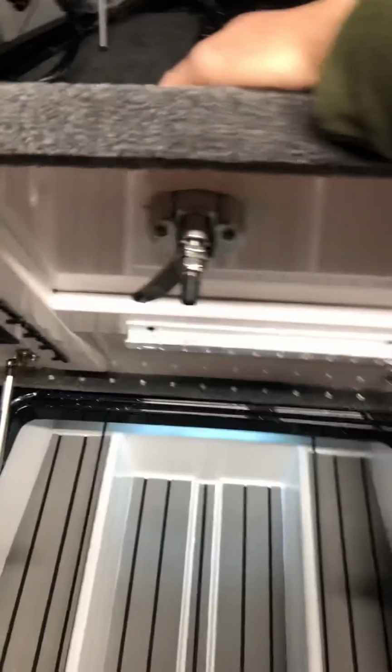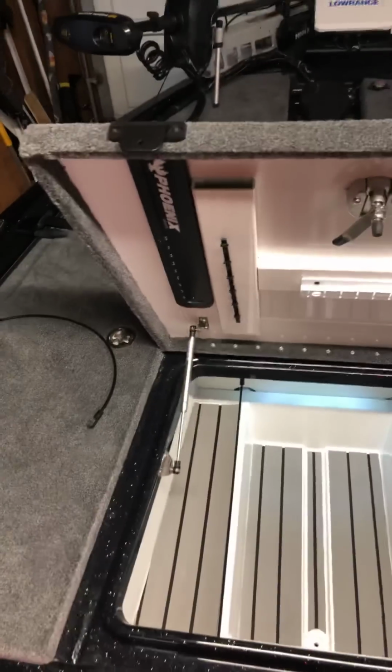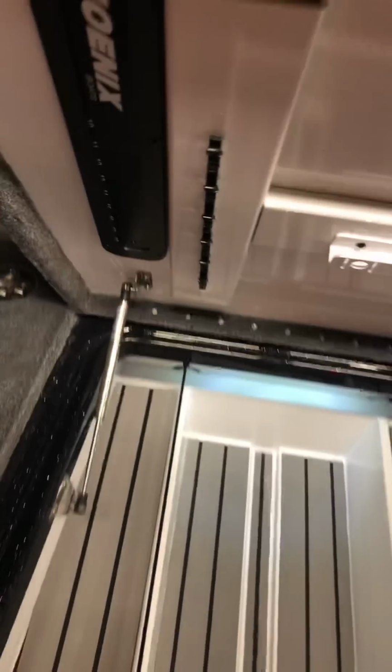A ton of room. I mean, you could put 10 or 12 babies in there. It's so big. 57 tackle boxes and three sets of parkas, whatever you want. Phoenix measuring board, pretty simple. Bag holders it comes with, and it comes with the cook's go-to bar already installed. So a nice little feature.